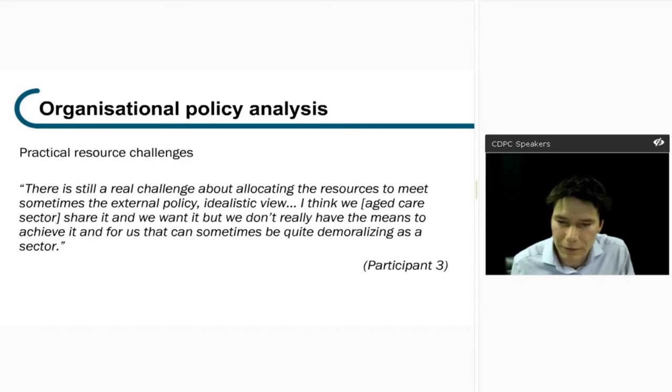So I think this reflects the view that while there's an understanding of the human rights basis of supported decision making and a recognition that this is something that we need to move towards, it's also something that has resource implications as well, and workforce implications in terms of who do you employ, how do you employ them, how do we meet people's needs in terms of supporting their decision making.